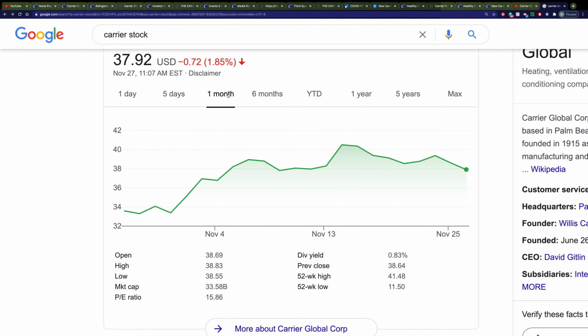What else? Well, you can see here that Carrier is on a little bit of a dip. It's come down from right around $42 a share, $41 a share, down to $37.92. So it's a chance to buy it while it's not quite at its peak. Now, as always, do your homework. There's no guarantee that this stock is going to go up.